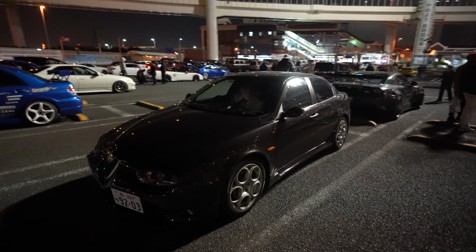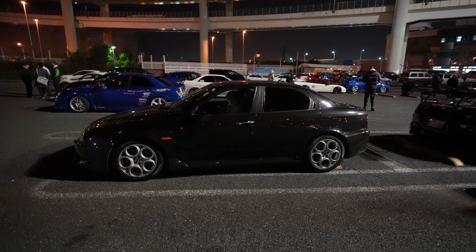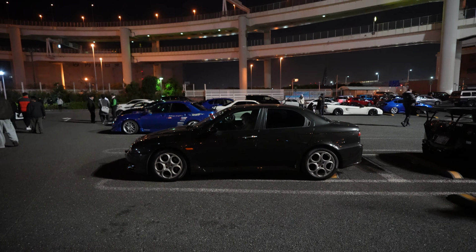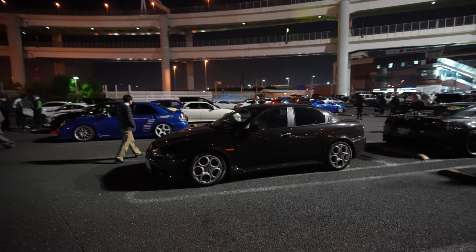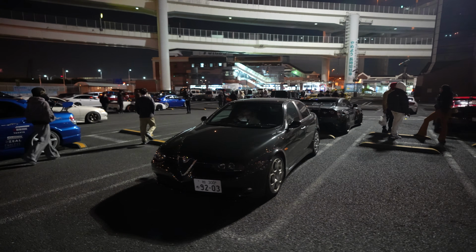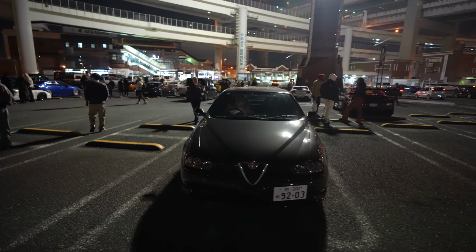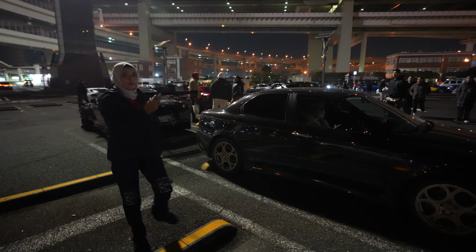I think that's another thing I want to start touching on here in Japan. It's the slightly more harder to find cars, but cars that have a following. Alfa Romeo has always done very well in Japan, especially the sportier versions. The 156 is still very sought after, especially the rare stuff like the GTA. And there are shops that cater to these cars.